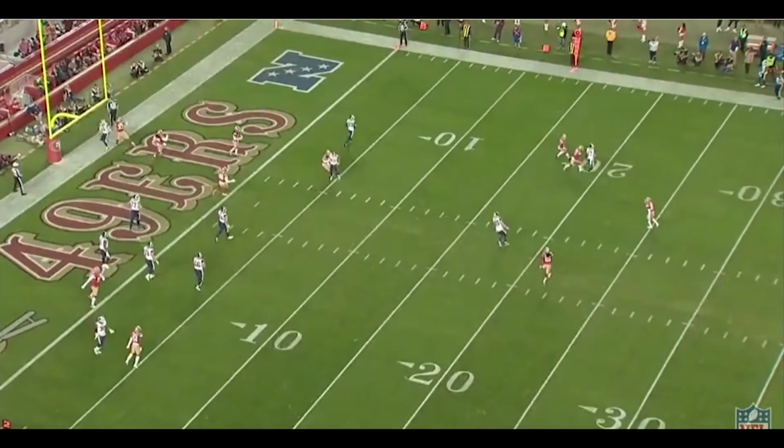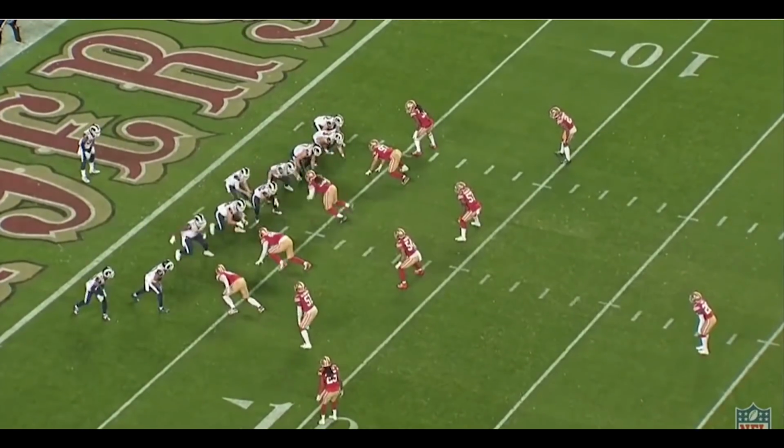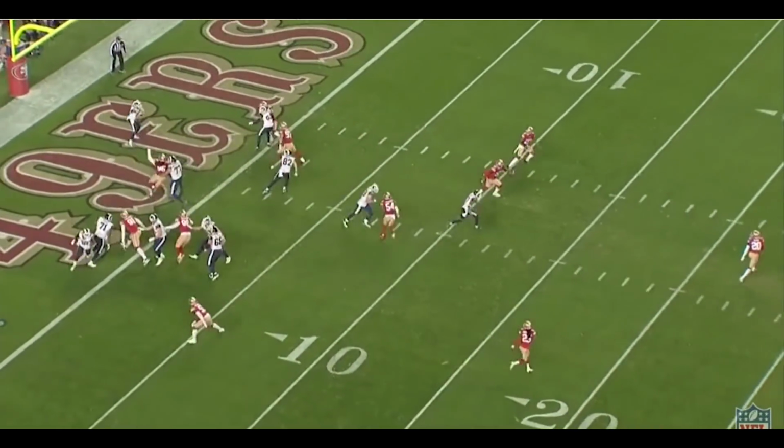So we did finally make an adjustment. I just wish that we had done this about a quarter sooner. It seemed like we kept expecting that counter run, but it never happened.